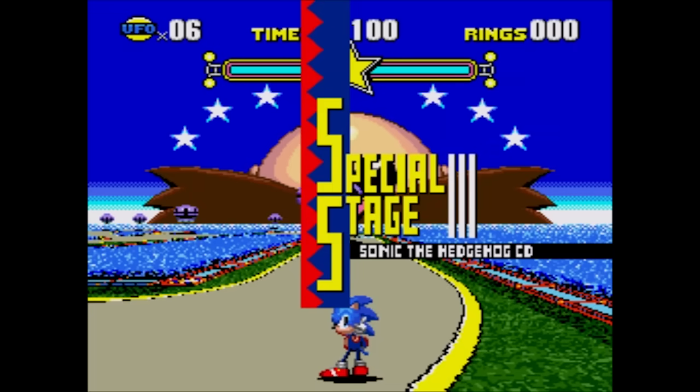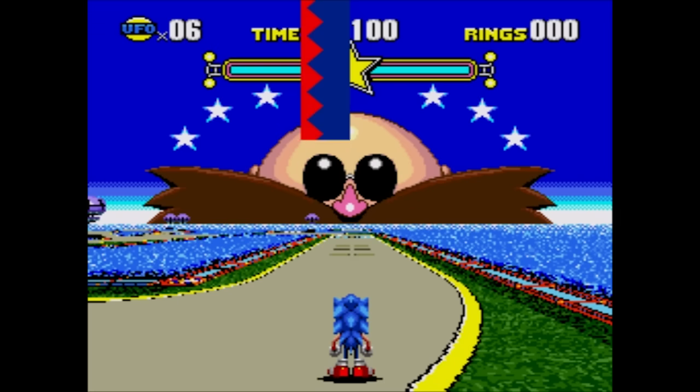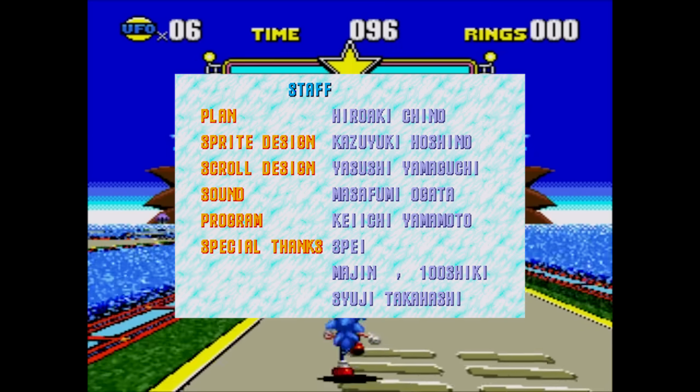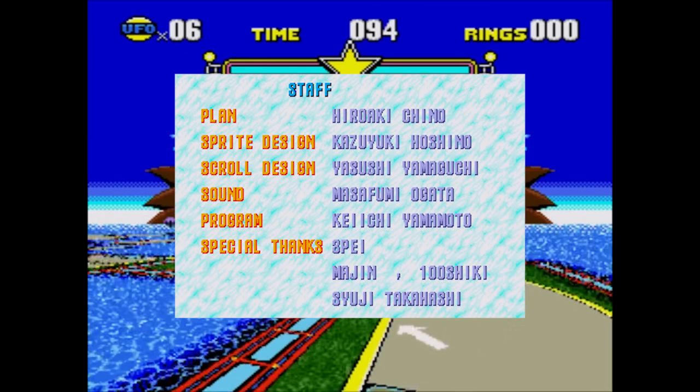Anyways, there's one last thing hidden in this hidden sound test. If we set it to 777, it'll say, "Welcome to Secret Special Stage," followed by taking us to an unused special stage with Robotnik's gigantic head in the background. If you complete this stage, it'll display a secret credits screen. Hey look, there's Majin again.